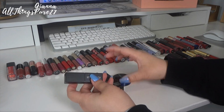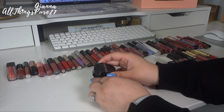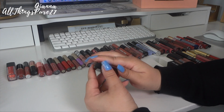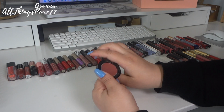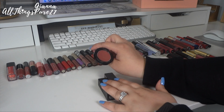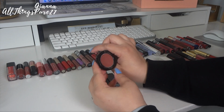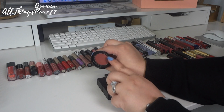And then here I have these three. One is from Smashbox, one is from Make Beauty, and then this one is from Bobbi Brown. This is such a beautiful product. I am obsessed with this. I just really wish that it was like in a regular lipstick formula because I have to like use my fingers for it, and I don't really love that. But this is such a pretty color.